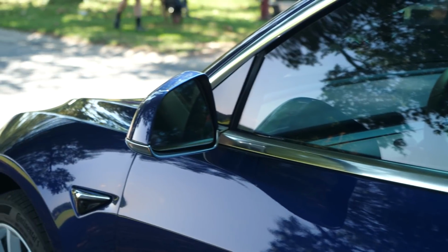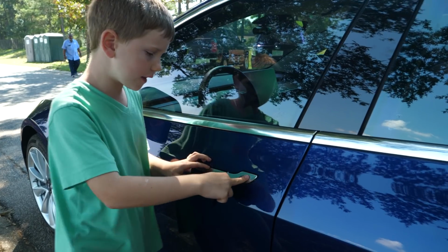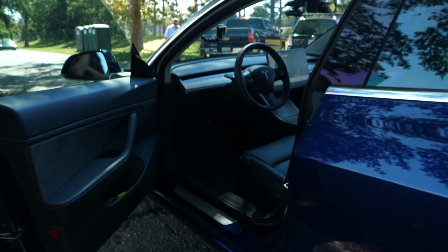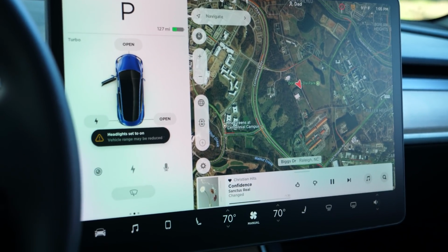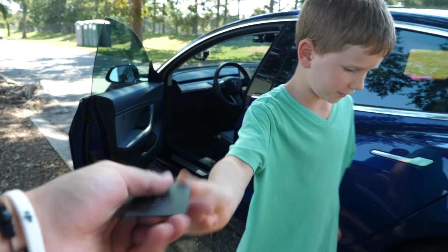Wow, so those mirrors move then. The mirrors move out when the car is unlocked. You push on this, and then it turns on to the handle, and then you pull. Right there, see how it shows that the door's open? Yep. Open. Are you ready to go for a drive?